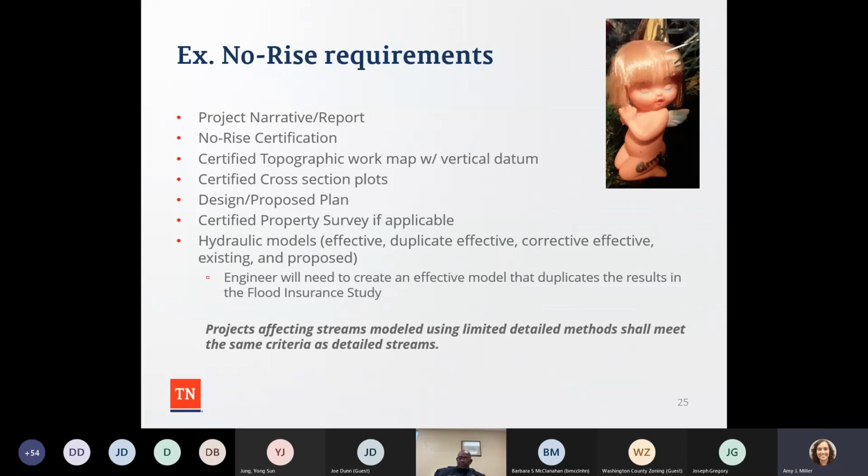We kind of talked about most of these bullet points, but the thing that we're going to talk about next is hydraulic models and what they mean. There's 5 different ones, and the engineer will need to create an effective model that duplicates the results in the flood insurance study if one does not exist.